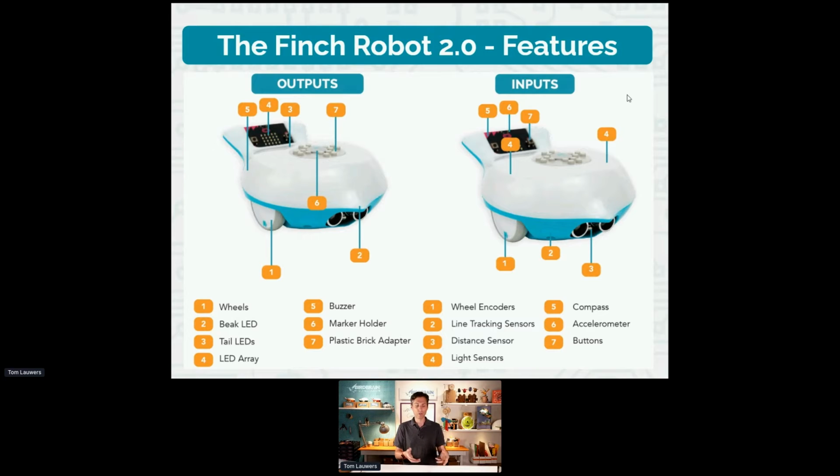So one of the fun things you can do with the Finch is pick it up and make a musical instrument where it makes different sounds based on how you're tilting the robot. It has a couple of buttons, and the Finches that are shipping today also ship with a new sound sensor, which is like a clap detector, detects loud noises.